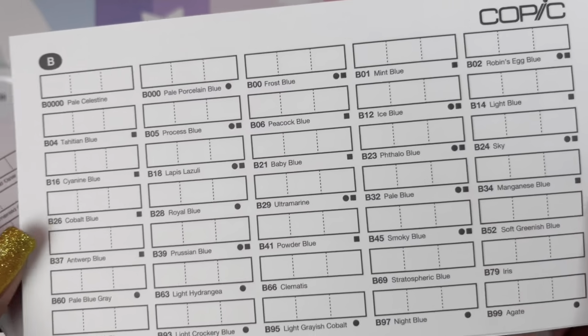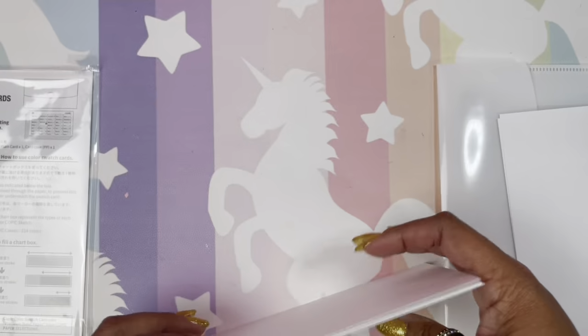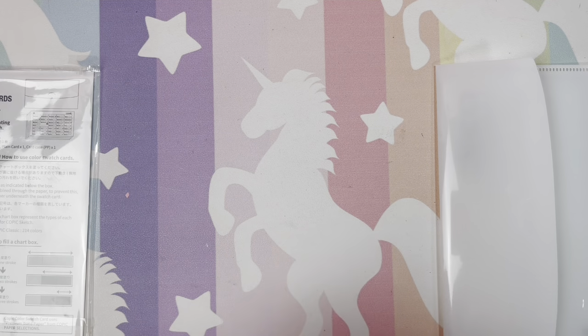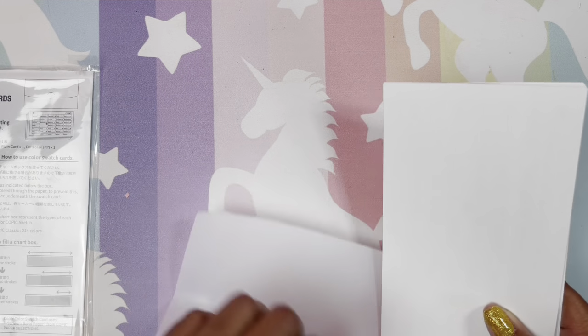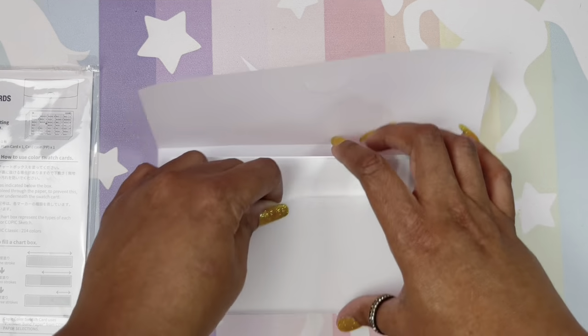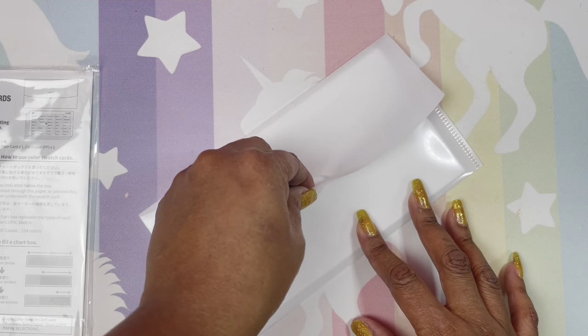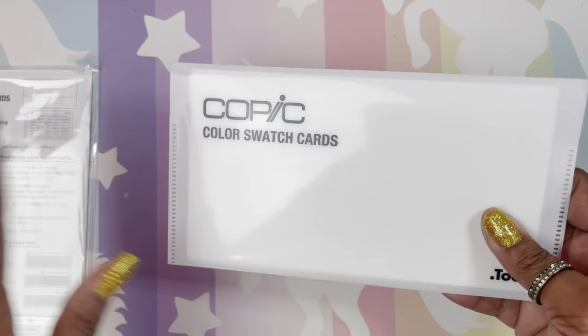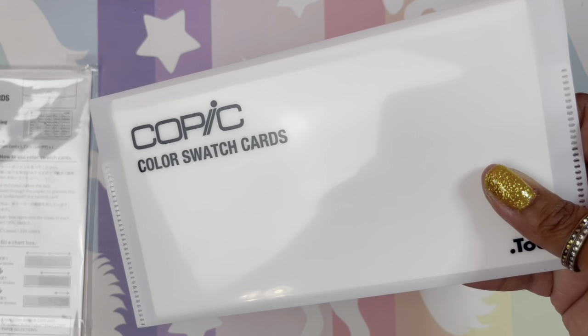So I hope this is all the colors in the chart. If not, it'll be okay. But yeah, I got this on Amazon. It was like $5, which is not bad because I would love to swatch them and put them in this little case and have my swatch cards in here with the Copic case.